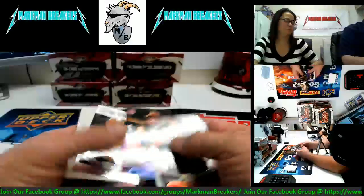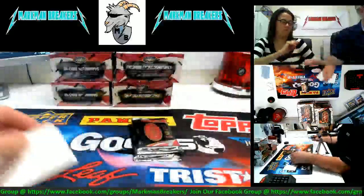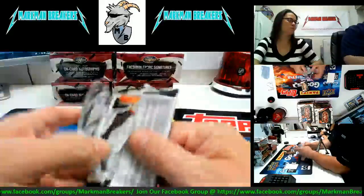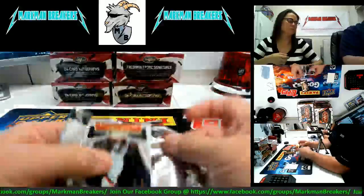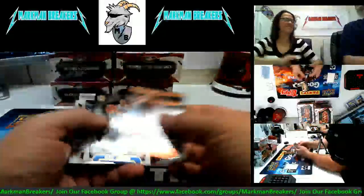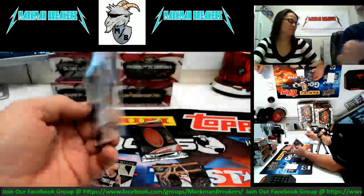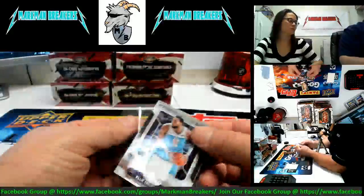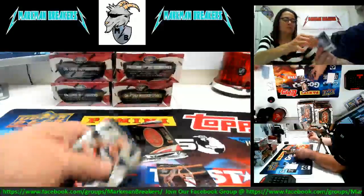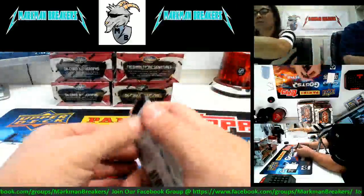How about a little Blake Griffin numbered to 49? Magic Johnson, Jokic, and Reuters. Here we go. Turner, Johnson, how about a Stein jersey? Stein with the Kings. Numbered to 149, Stein jersey, fabric of the game. How about a little Damian Lillard and a Beverly? Patrick Beverly!